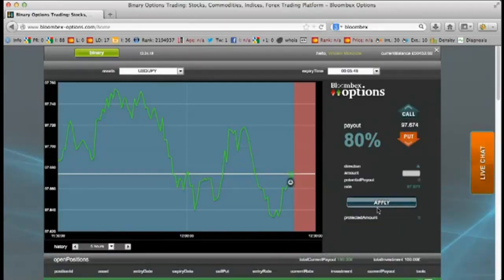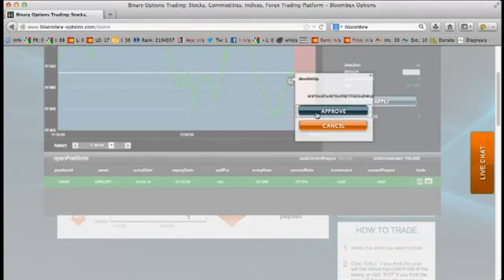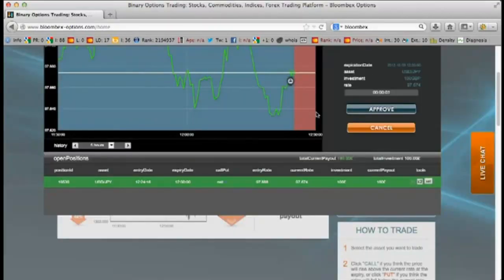You can approve that quickly so that you don't have any time slippage there, or you can wait for it to approve automatically. And if you just scroll down the screen, you can see all your open positions here, and that will change to red if you're out of the money and green if you're currently in the money. You also have the option with this specific trade to roll it over. So if you think it's looking very, very good, you can click ×2 here, and that's a double up option.